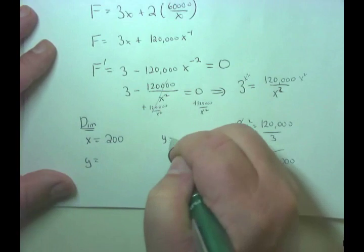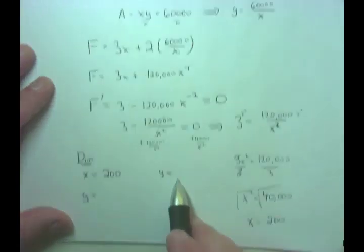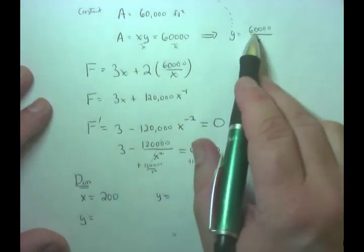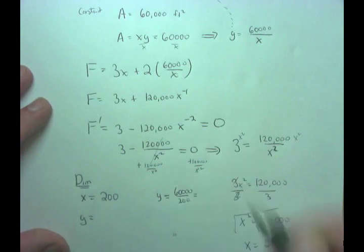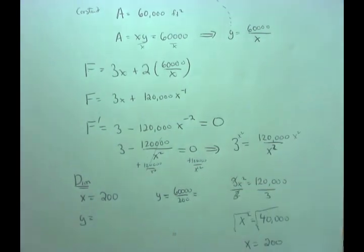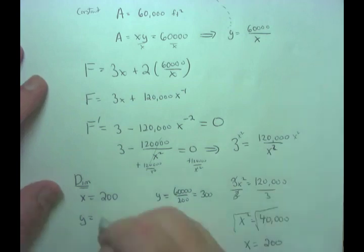200. What's y equal to? Remember, I go back up to my constraint equation, which is way up here. It's 60,000 divided by x. So this is 60,000 divided by 200, right? Plugging it into my constraint equation. And 60,000 divided by 200 is 300. You with me? So it's 300.